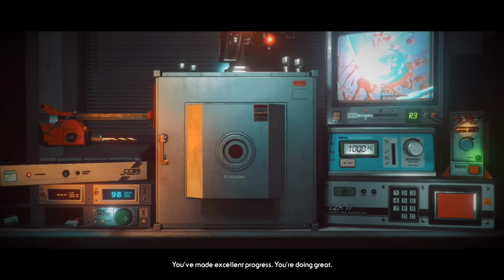You've made excellent progress. You're doing great. Now we need you to stay calm and try to relax as we go through these next steps. We're going to attempt to alleviate some of the discomfort.